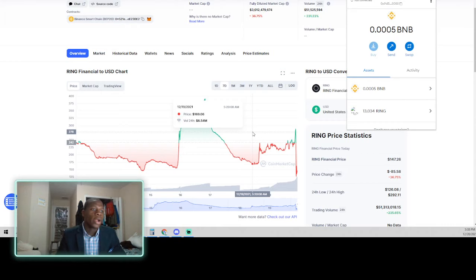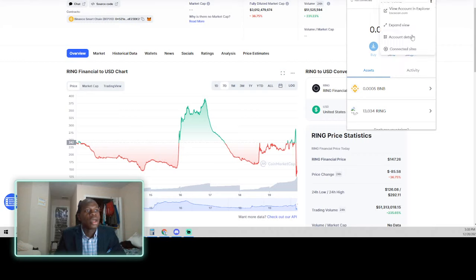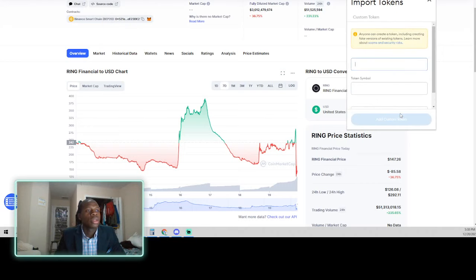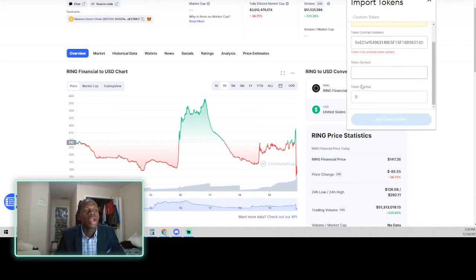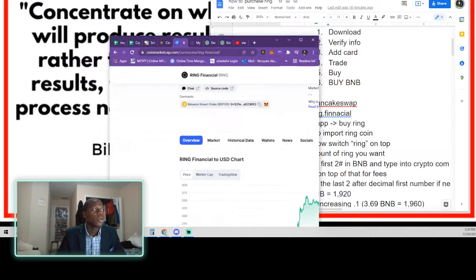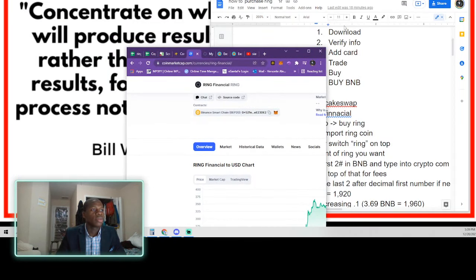As you can see, I've got my ring in there already. But you're going to go down, click on import tokens, and then copy and paste that contract address right there. It says token has already been added. You're going to type in RNG, because that's the token symbol. Now that we've gotten that taken care of, we can proceed further on to the next steps.